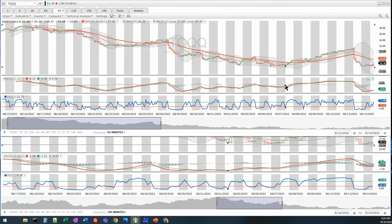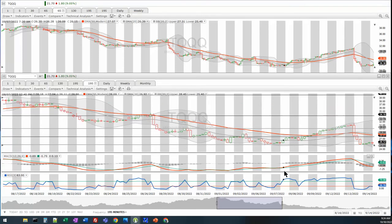Okay? All right. So now you see here clearly the MACD is above zero. And lo and behold, what happens? We're going up. We're going up. Okay? So it went above zero on 9/7. Let's look down here, 9/7. Okay, so on 9/7, even the 195 is separating. It's still below zero, yes, but the MACD line is separating from the green signal line. So there's strength there. Okay.